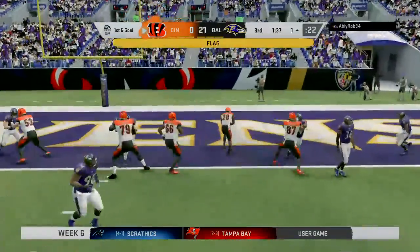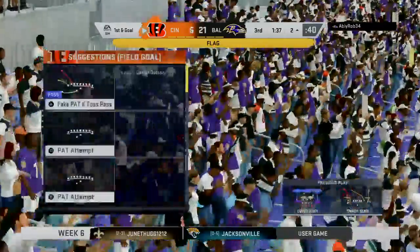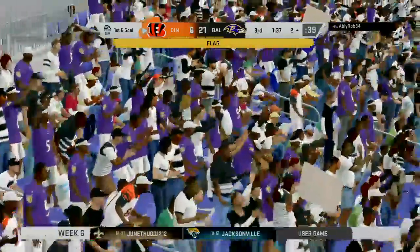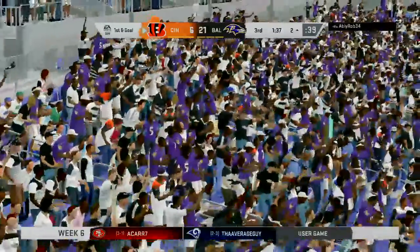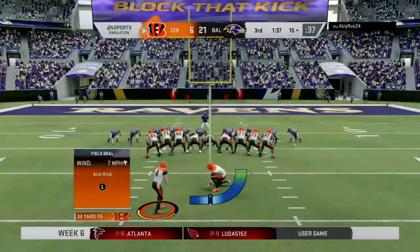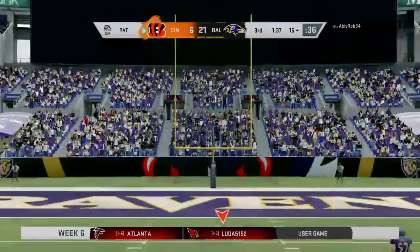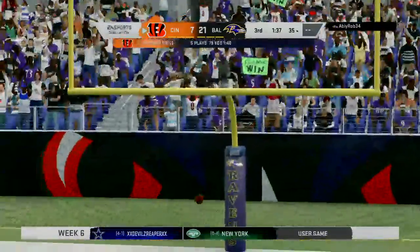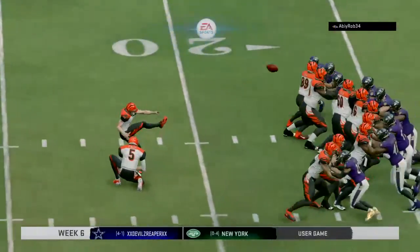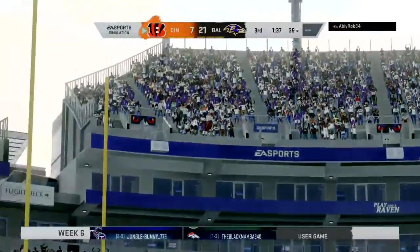Here's a run with Mixon, and he takes it into the end zone across the chalk. Now, there is a flag down, but I think that's offsides on the defense. Yeah, I think that's going to stand, partner. On for the point after is Randy Bullock. It's up, it's good, and that'll cut the lead to 21-7. Makes the score Ravens 21, Bengals 7.